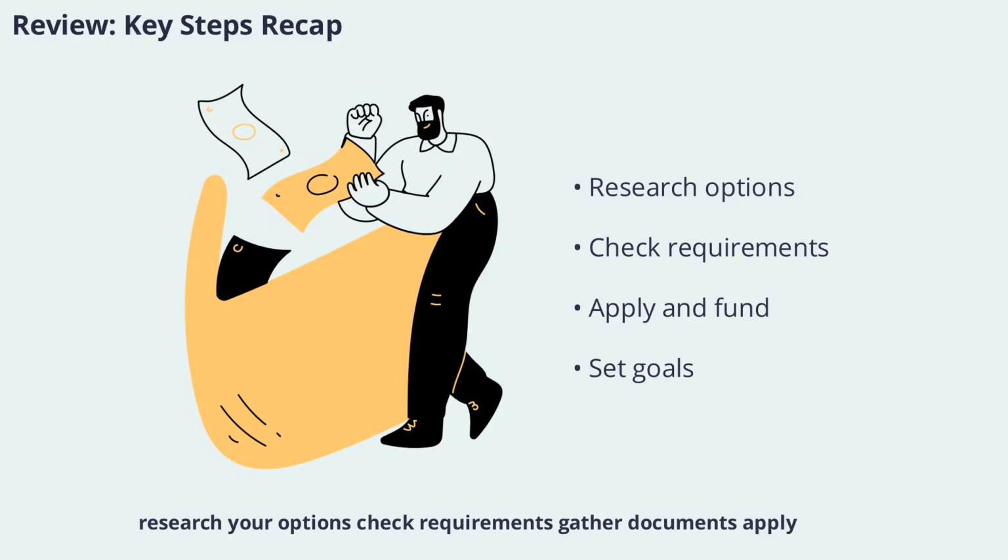Let's quickly recap the key steps to opening a high-yield savings account. Research your options, check requirements, gather documents, apply, fund your account, set up online access, and link external accounts. Remember to set goals, monitor your progress, and avoid common pitfalls. Following these steps will help you make the most of your savings and reach your financial goals faster.